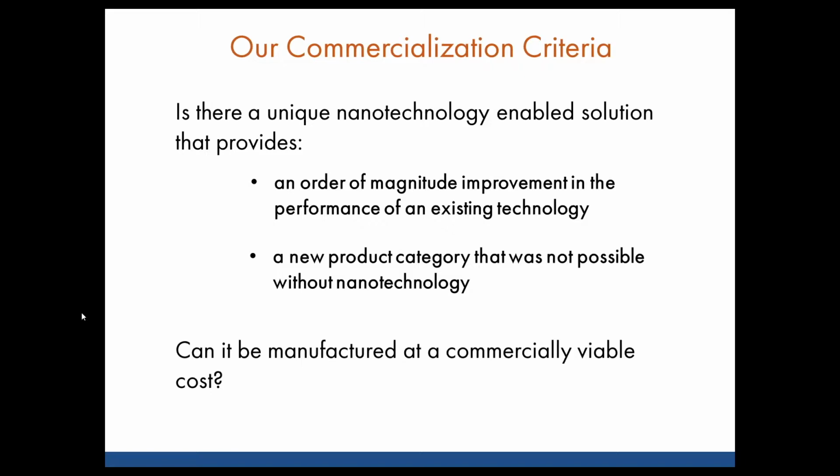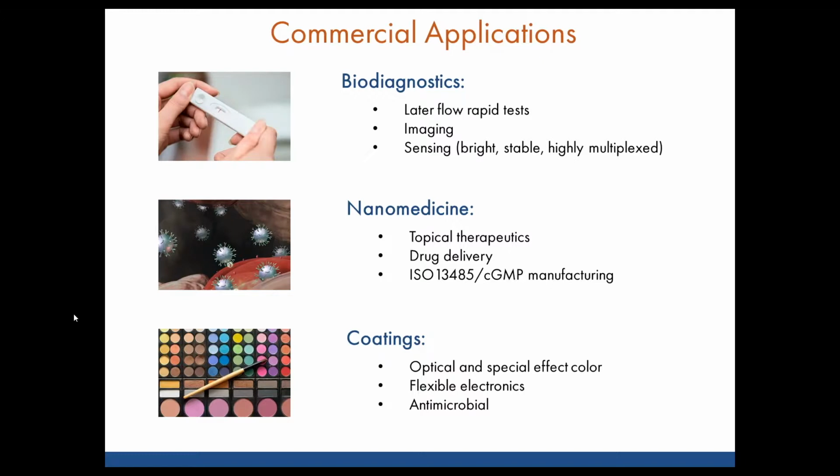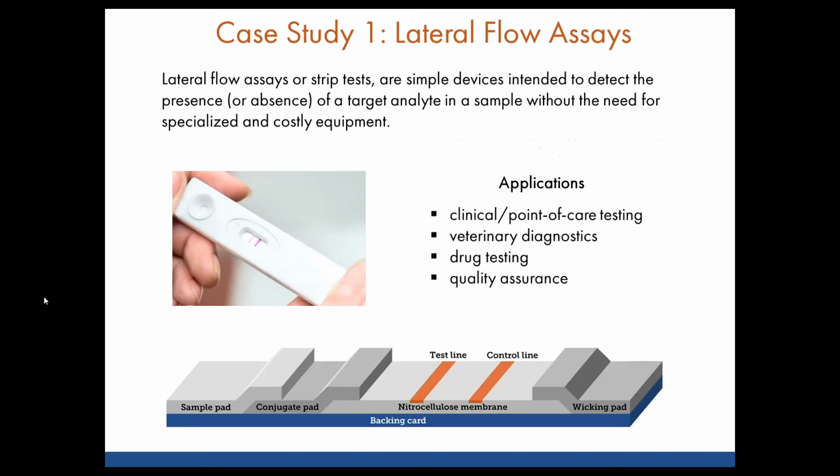So in terms of application areas that meet those two criteria that I specified before, the first is biodiagnostics. We've got a bunch of lateral flow tests, imaging, sensing. Nanomedicine is another important area for us: topical therapeutics, drug delivery, and then manufacturing under the controls that are necessary to get to nanomedicine. And then coatings, so optical and special effects colors. We've got flexible electronics, antimicrobial applications, and all three of those are examples where there is some value to the nanotech, and in most cases we can meet the price point.